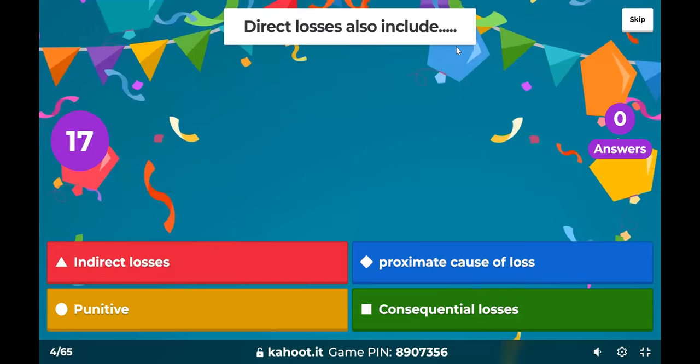A dollar amount an insured must pay on a claim before the insurance policy provides coverage. Deductible, yes. The deductible is what we pay first, and then the insurer kicks in to pay the rest.